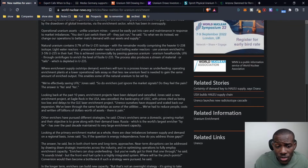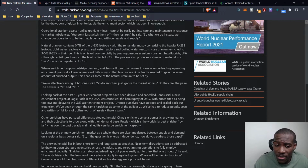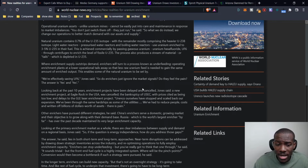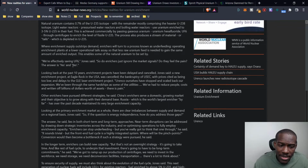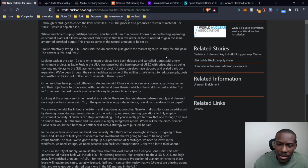supply outstrips demand. Enrichers will turn to the process known as underfeeding, operating enrichment plants at a lower operational tails assay so that less raw uranium feed is needed to gain the same amount of enriched output. This enables some of the natural uranium to be set aside. All right, so we're effectively saving UF6, John says. So do enrichers just ignore the market signals? Do they feel the pain?